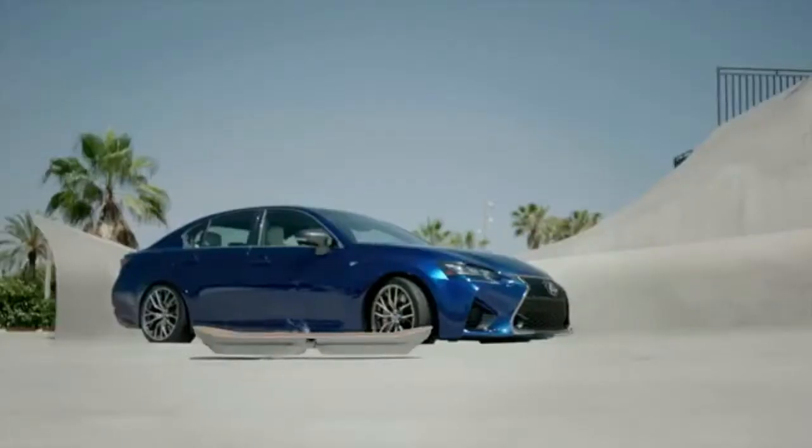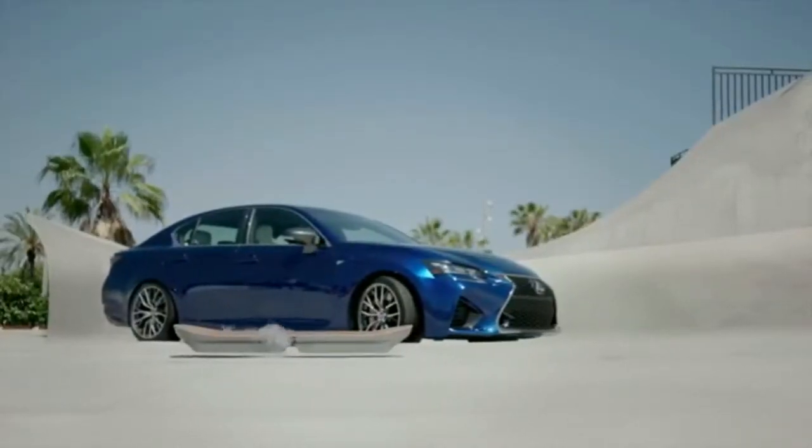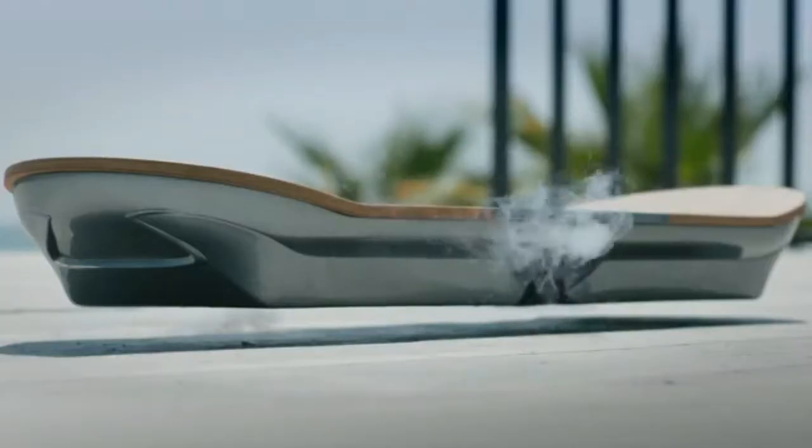Making a hoverboard isn't a straightforward process. We have had quite a few ups and downs, because it's normal when you are trying to do something truly innovative. As our legendary Takumi craftsmen say, the difficult takes time. The impossible just takes a little longer.